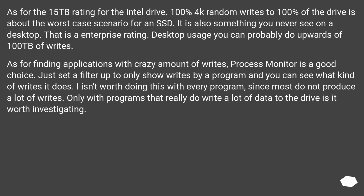As for the 15 TB rating for the Intel drive, 100% 4K random writes to 100% of the drive is about the worst case scenario for an SSD. It is also something you never see on a desktop. That is an enterprise rating. With desktop usage you can probably do upwards of 100 TB of writes.